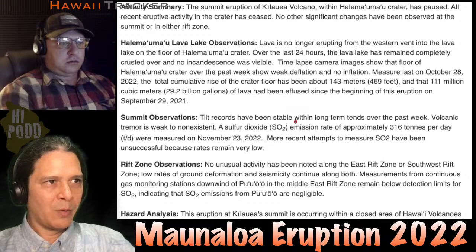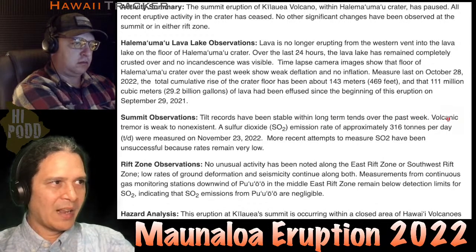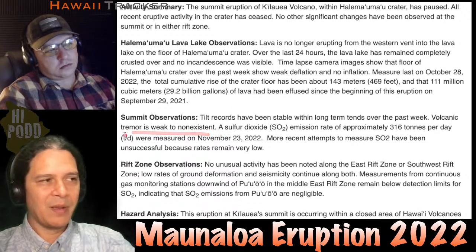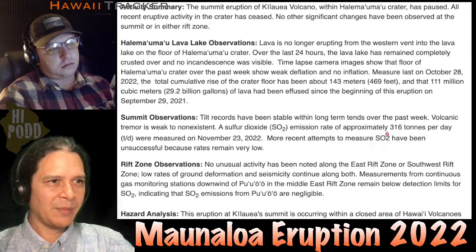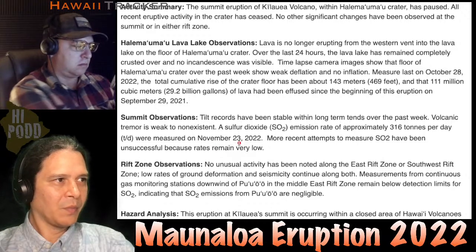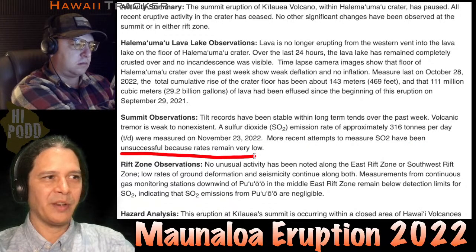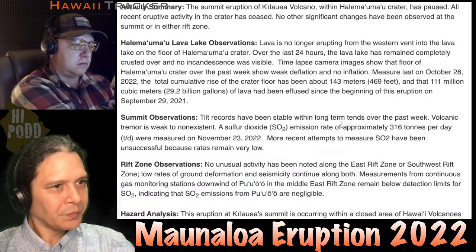Tilt records have been stable within long-term trends over the past week. We'll look in more detail than that. Volcanic tremor is weak to non-existent, so also no tremor, no magma coming up to the surface anymore. An SO2 emission rate of approximately 316 tons per day was measured 3 weeks ago now, November 23rd. More recent attempts to measure SO2 have been unsuccessful because rates remain very low. So they have tried, but it's that low.